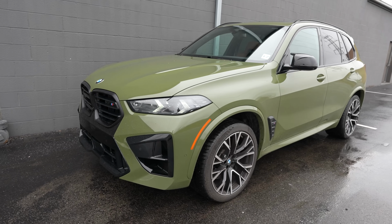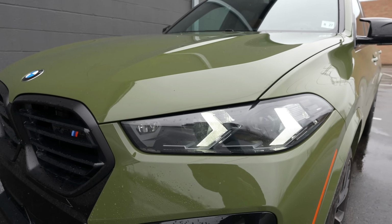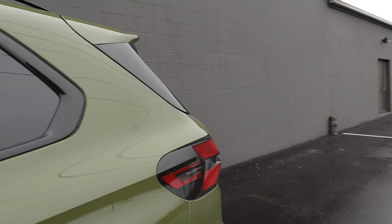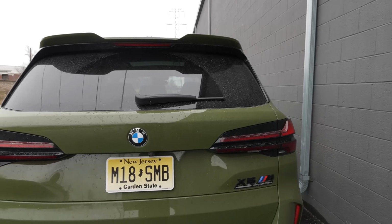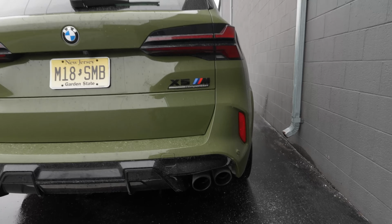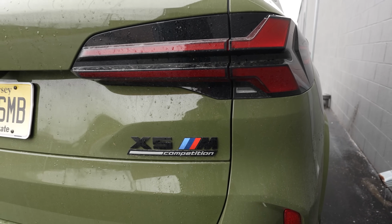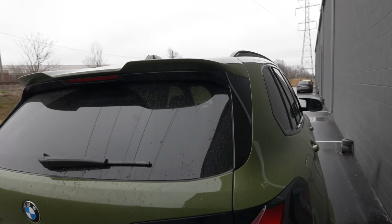I would buy this exact X5M because I think it's a really unique color combo, and I love the green over tan. Changes up front include new headlights, which are a little bit slimmer and more aggressive, and the DRLs are now these angled arrows. They also work as the turn signals, and there's the blacked out front grille and the X5M badge. We also have updates to the taillights. They look really cool, with more of an overall X shape. There's a little bit of a diffuser down here and quad exhaust tips. These are 4-inch quad exhaust tips finished in black chrome. X5M Competition badge, and again, you can only order the new 2024 model as an X5M Competition or an X6M Competition. There's no non-competition version.